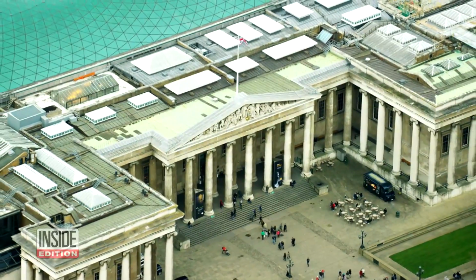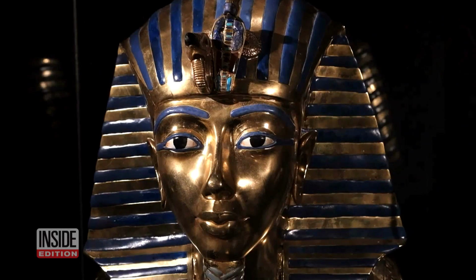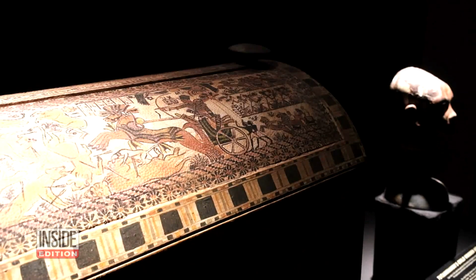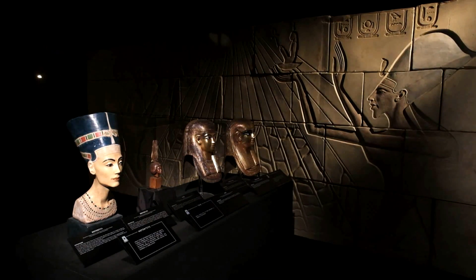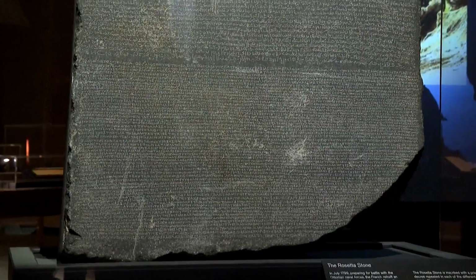Museums across Europe and America have relied on dazzling crowds with artifacts from other nations. Many of these pieces were the spoils of war and remnants of colonization. Dr. Hanna is petitioning the British Museum to return treasures to Egypt, including the Rosetta Stone.